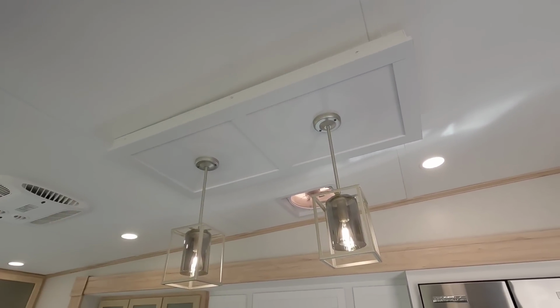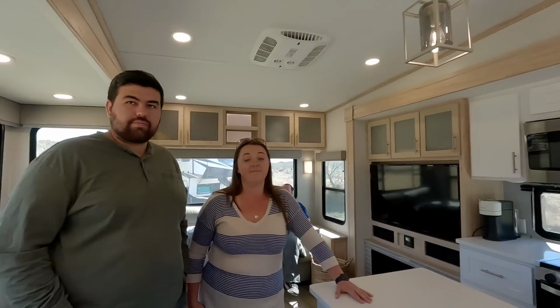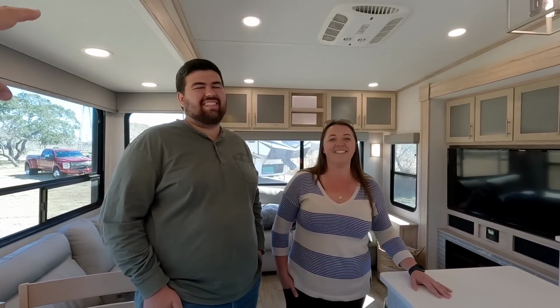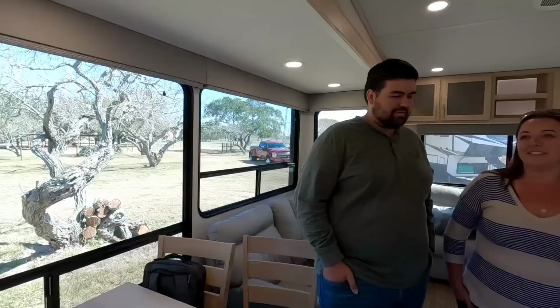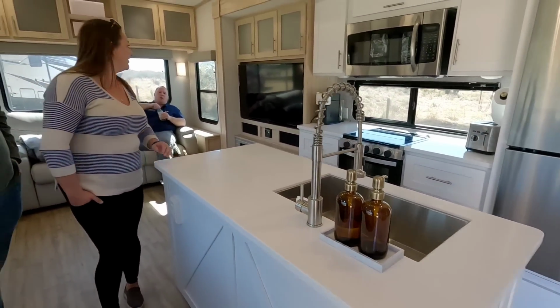I love how they've trimmed everything off as well. Very, very nice. This is a beautiful interior. This is just absolutely gorgeous. It makes me reevaluate my whole dark look. I got the bat cave going on over there, and then in here, this is just absolutely beautiful. They've done a phenomenal job. And this is the first Avenue that I've actually walked through, so very cool.